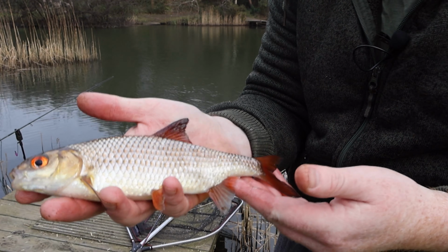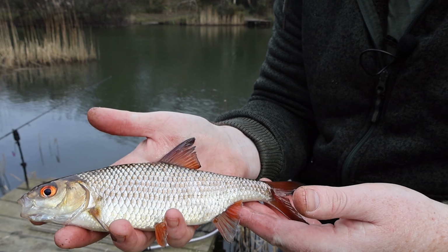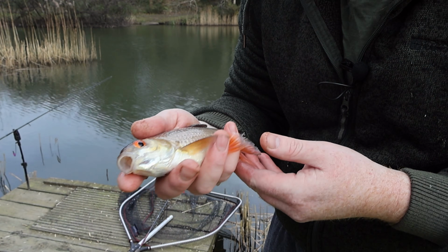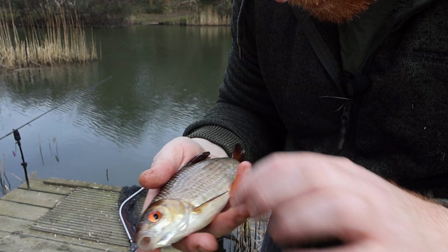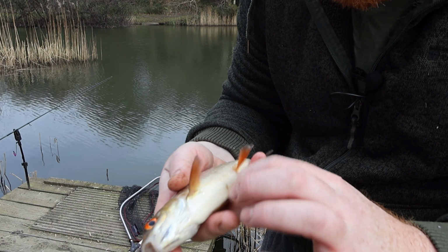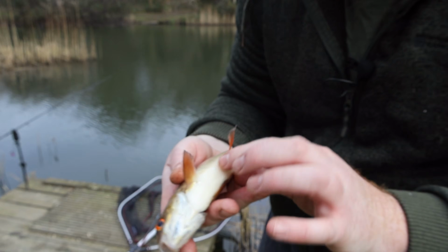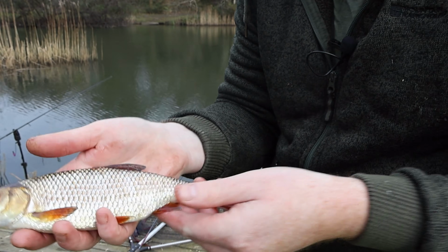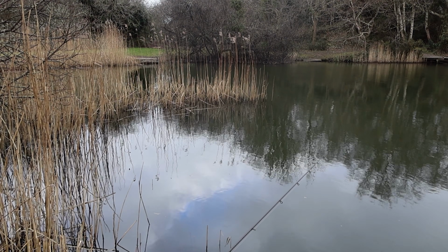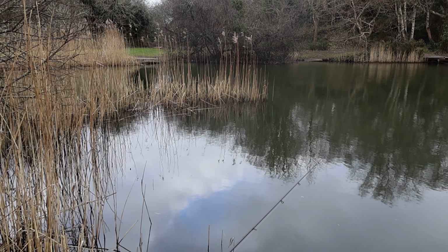Nice quality roach. Lovely colours on it. Beautiful. It's got some sort of bug on it there. Get off. Get off. Okay. Yeah, lovely. Let's get him back.